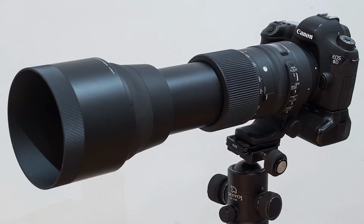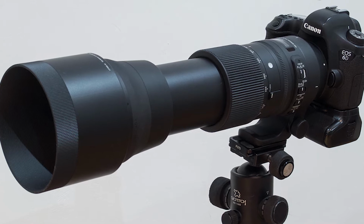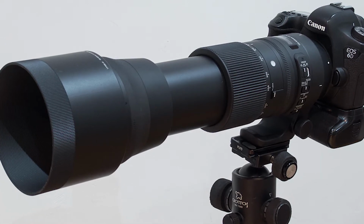At number 5, the Sigma 150 to 600 mm f5 to 6.3 Contemporary lens. Why you should buy this lens? First, the focal range. It is a 150 to 600 mm lens, which coupled with an APS-C or a crop sensor Nikon body is equivalent to around 900 to 960 mm on a Canon body. That focal range is huge.